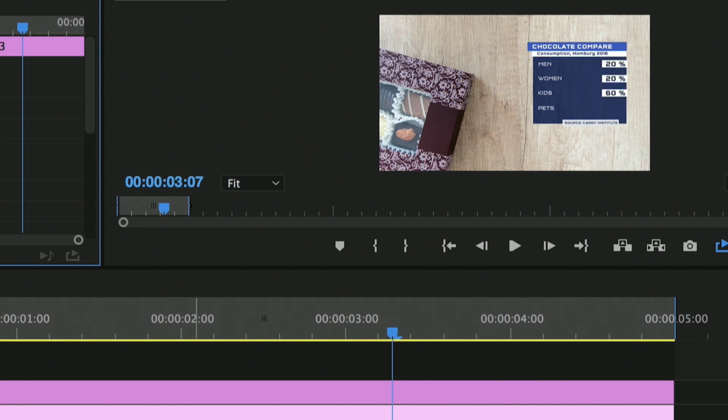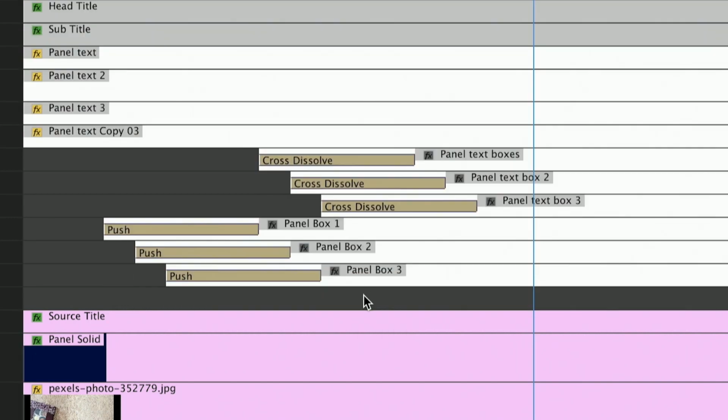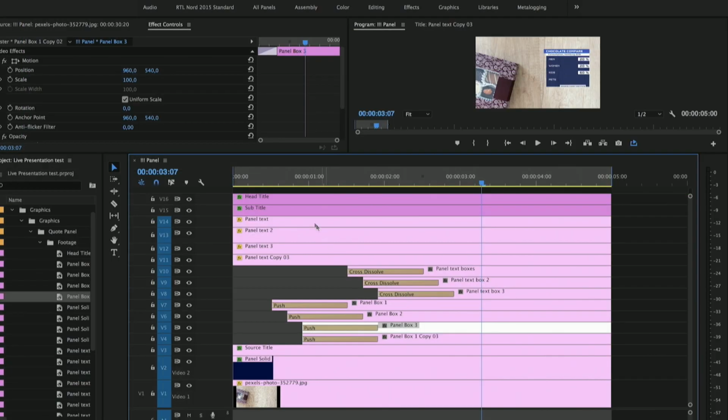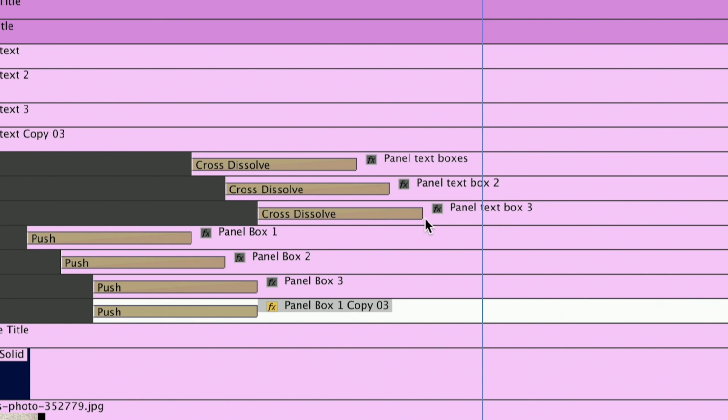Okay, so now I can add another box. And the box and the text are separate as well because of the animation. So first the box. I'll duplicate that one as well. And I'll drag it down. You get the picture. You're gonna have to stick with me here. I'm sorry, but that's the whole point of it.